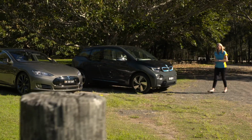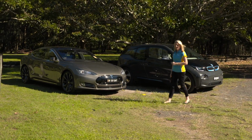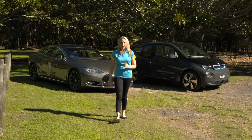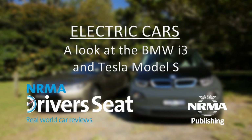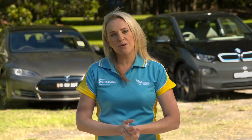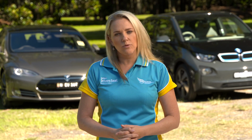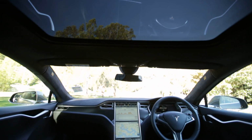In fact, today there are just 4 pure electric cars on sale in Australia. So we've decided to test the 2 new kids on the grid, the BMW i3 and the Tesla Model S. They're both powered by electric motors, but they really are poles apart. The focus on the i3 is about being unique and edgy and outside the square, whereas the Tesla is all about technology, comfort and luxury.